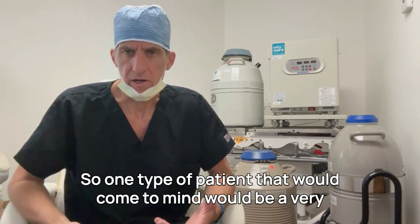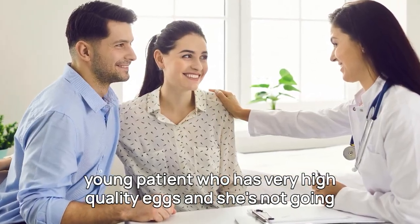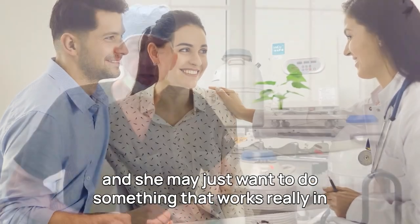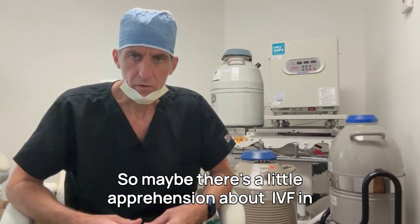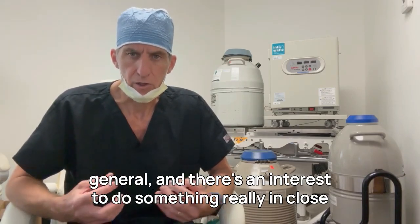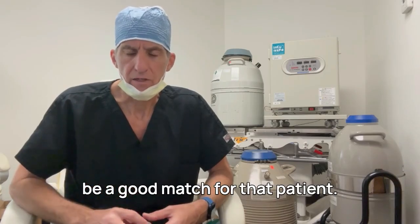So one type of patient that would come to mind would be a very young patient who has very high quality eggs, and she's not going to pursue PGT, and she may just want to do something that works really in strong tangent to her own body. So maybe there's a little apprehension about IVF in general, and there's an interest to do something really in close concert with her own body, and this might be a device that would be a good match for that patient.